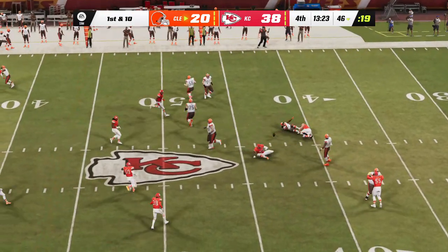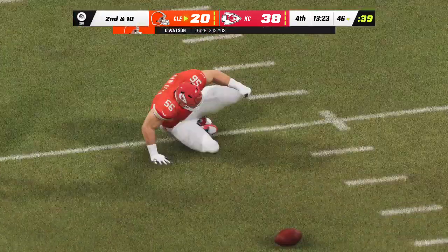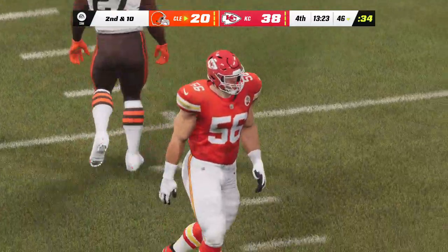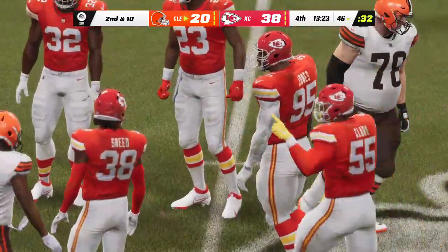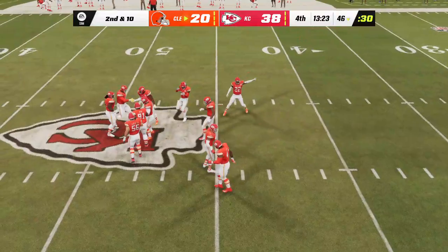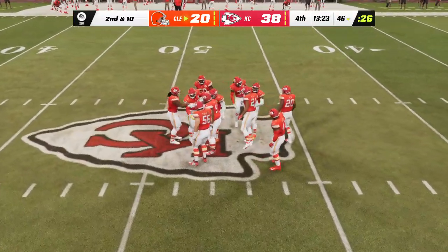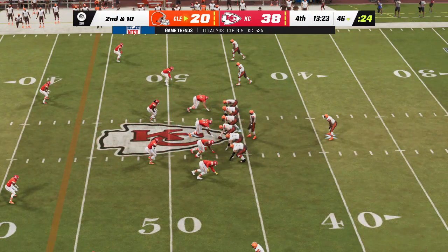Watson now to throw. They try to set up the screen. Oh, nearly disaster. But it's incomplete. Not much chance of that working. Almost intercepted. It's 2nd down. Defensively, you look at the numbers. Another incomplete pass that we just saw, and they're under 200 yards passing for the game, so they've done their job on that side of the ball.